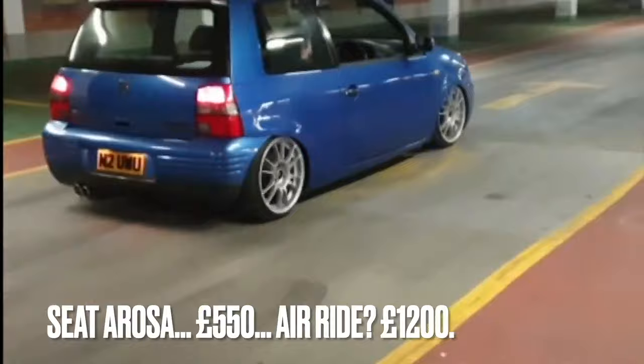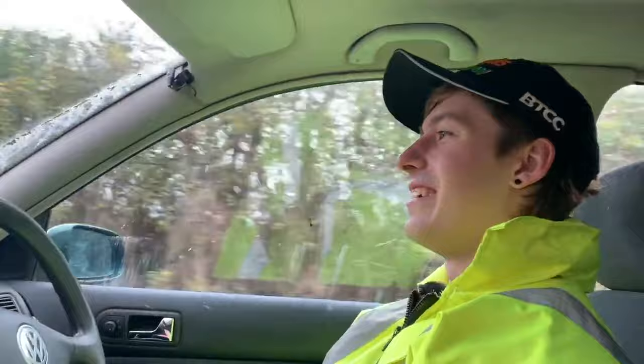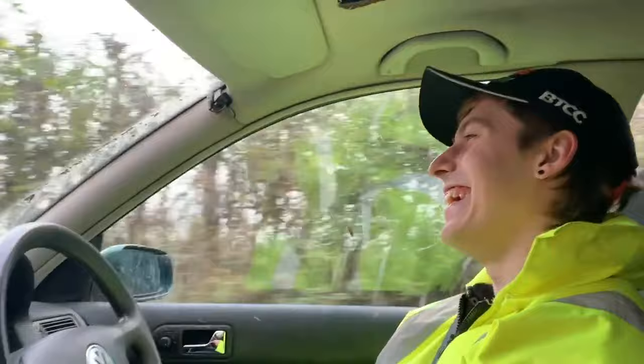So you sold that and moved on to the TT, or was this next? This was next, yeah. So you went from a TT to an Arosa. You went the wrong way. Yeah, I did go the wrong way. I love what you've done with your headlining. Yeah, my OCD really gets to me seeing this unfinished.